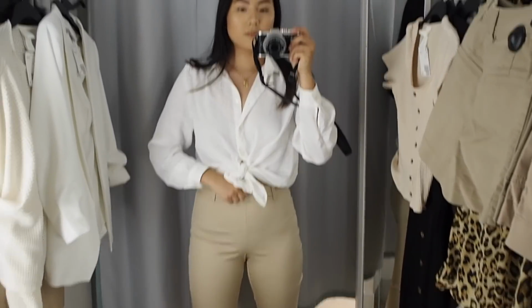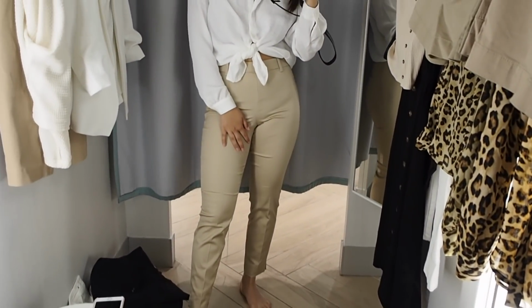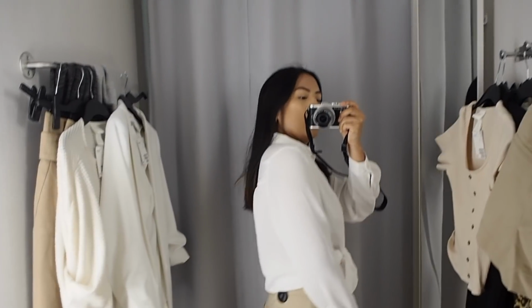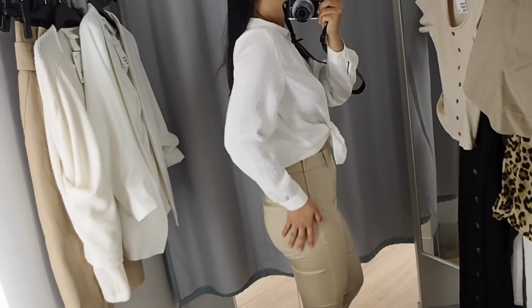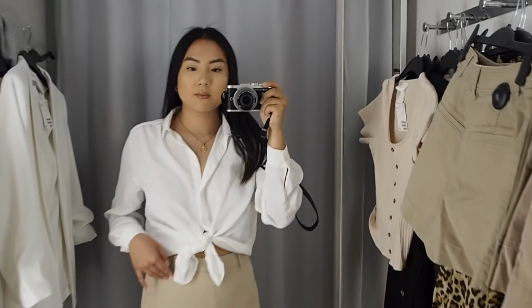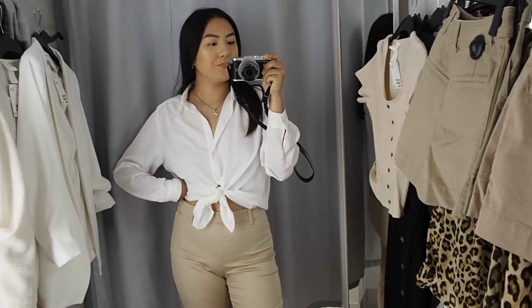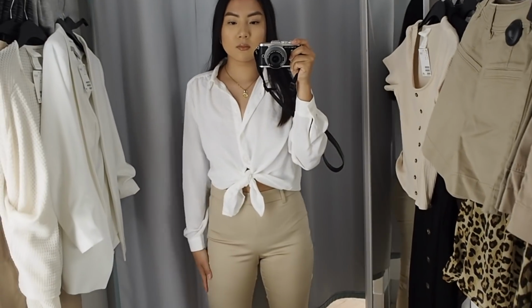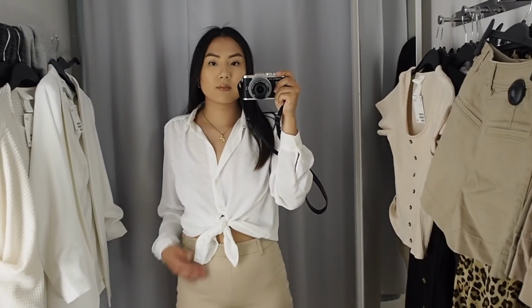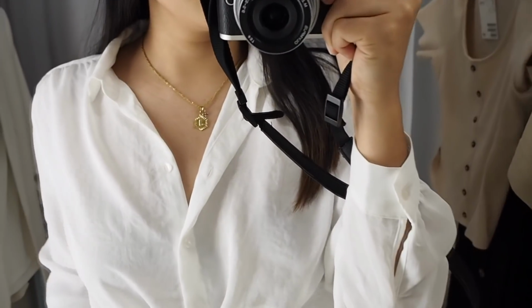Can't recommend enough. And then this white top is the same blouse as the leopard one, just in the color white. And honestly, I'm thinking, should I go back? But I have so many white blouses that I'm like, maybe I shouldn't. And then these khaki, almost tan, light beige stretch pants, trousers are the same ones that I showed you guys in the leopard print. And also they have it in this color, and I have it in black. I felt like this colorway kind of showed off my stomach just a little too much, you know? It was a little too light. I liked them, but I just didn't like the way my stomach looked.